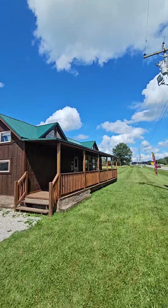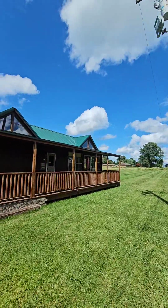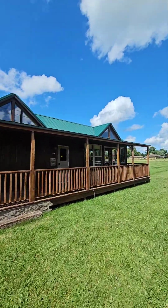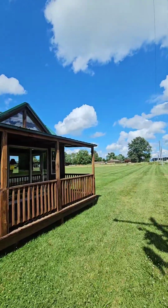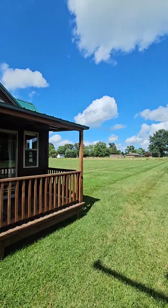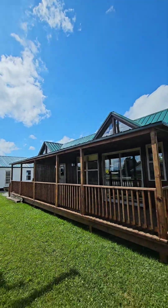This is an RV park model. One of you guys was asking if we have RVs. We do. This is an RV park model built by the Amish. This is the one we call the Lumberjack. 2-bed, 1-bath, beautiful structure. The footprint of it with the porch is 16 by 36. This one's $110,000 fully loaded.